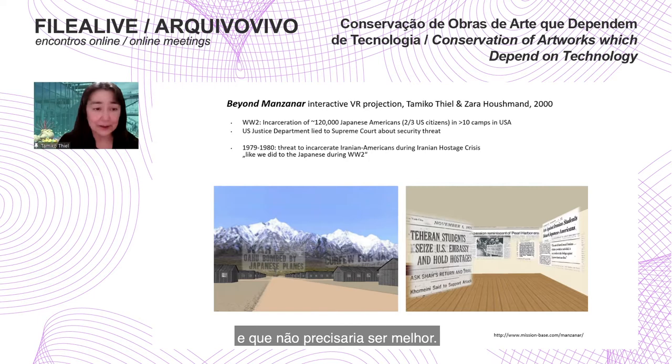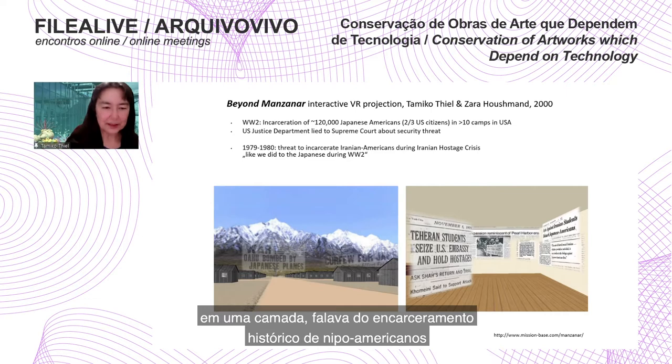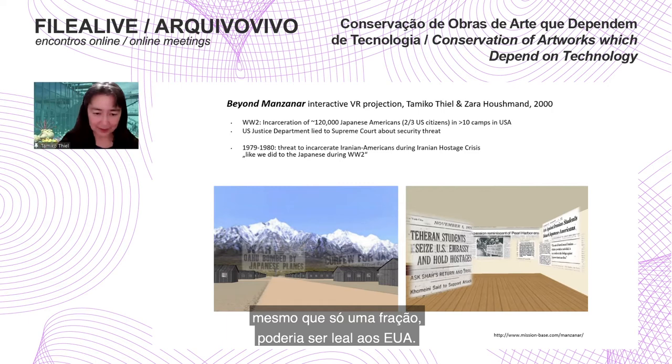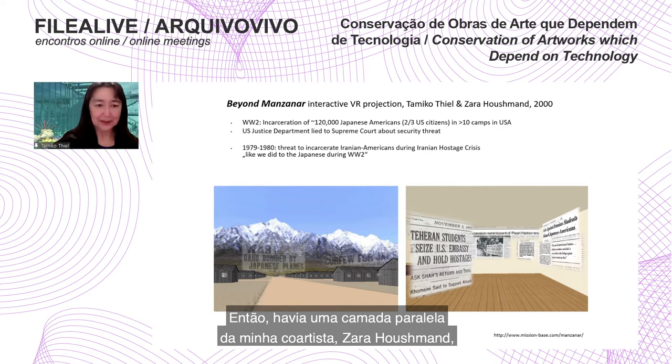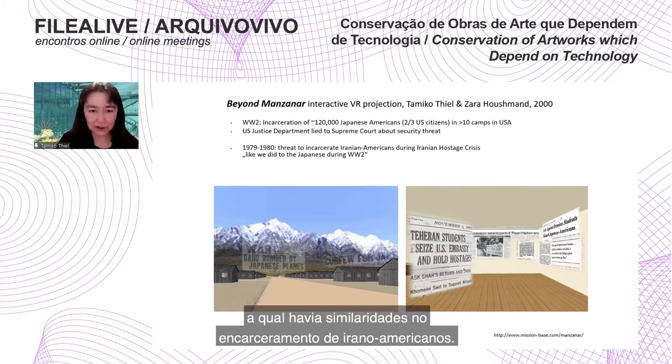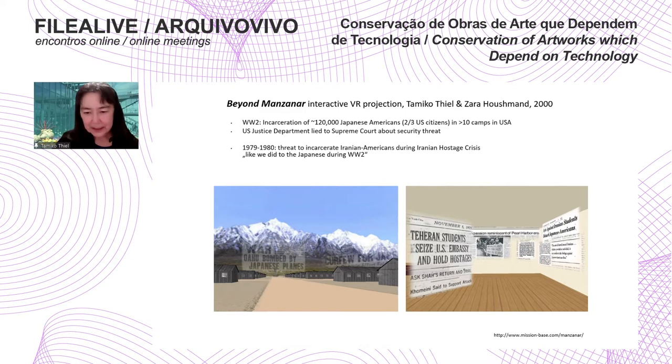Just really quickly, what the content of the piece was about was one layer of the historic incarceration of Japanese Americans in incarceration camps during World War II, because the government said no person of Japanese ancestry, even down to one sixteenth drop of Japanese blood, can ever be loyal to the US. And then a parallel layer from my co-artist, Sarah Hushmand, on how during the Iranian hostage crisis in 1979 to 80, there were similar threats to incarcerate Iranian Americans. So we have these parallel levels that we depict, for instance, with these archival newspaper articles that are floating in the air.